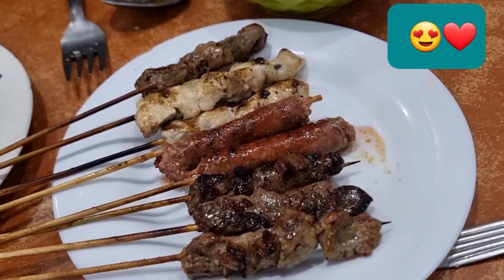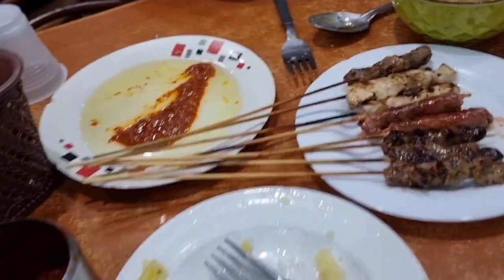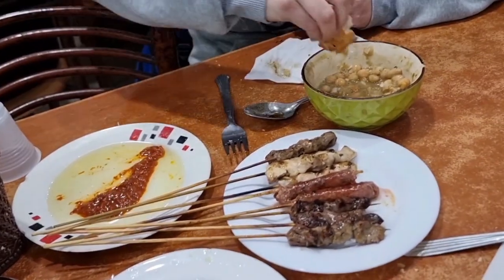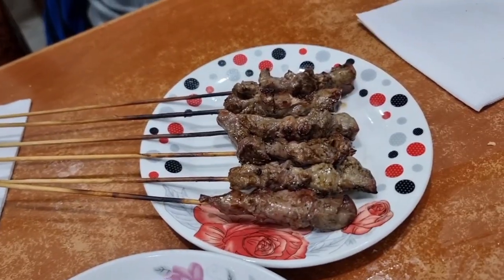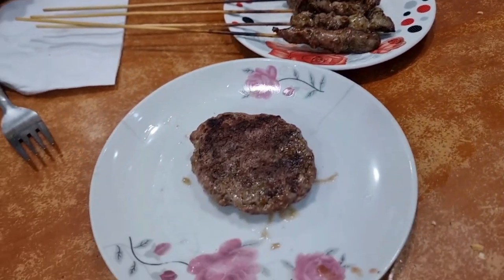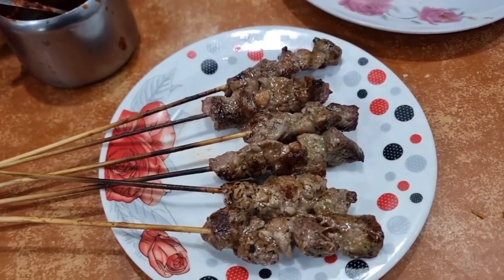How nice this looks. Little selection of meats. Nice. Little meat selection.